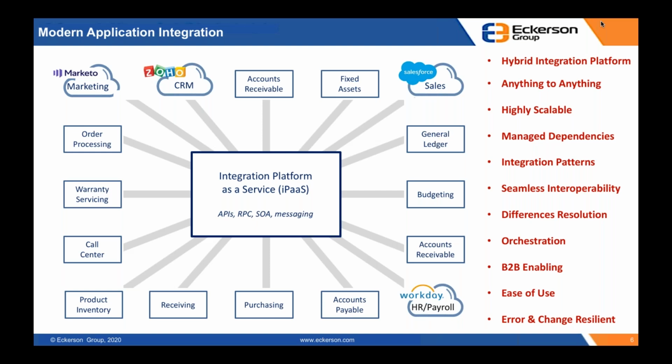It should be dependency aware and manage dependencies among applications, incorporate standard integration patterns, provide seamless interoperability among application platforms and environments, and include the features that are needed to resolve semantic inconsistencies and encoding inconsistencies. Runtime orchestration is ideal because it minimizes the amount of human effort needed for continuous and reliable application integration. Reaching beyond enterprise boundaries is needed to enable business-to-business integration and application collaboration with business partners. Ease of use and resilience to errors and changes are important characteristics for anyone who implements and operates these integrated applications. So modern application integration needs to look substantially different than legacy application integration.